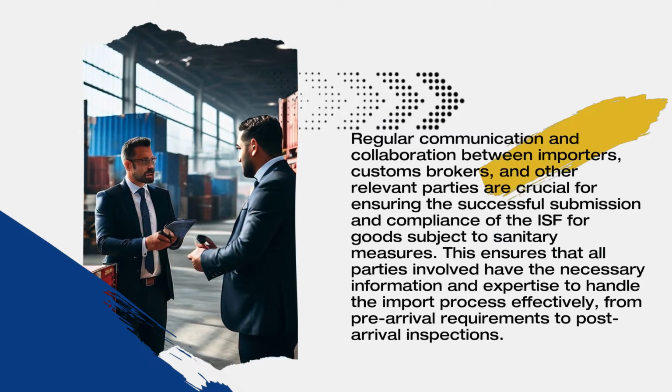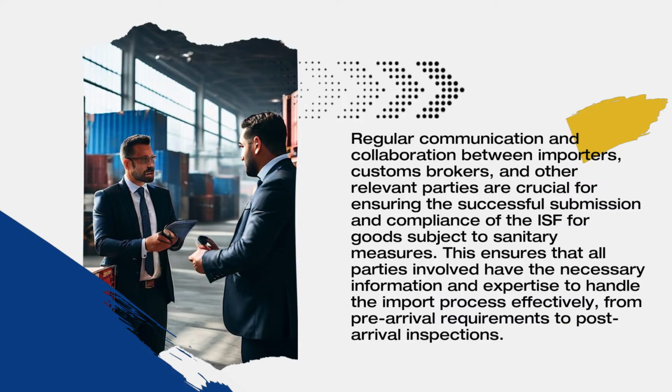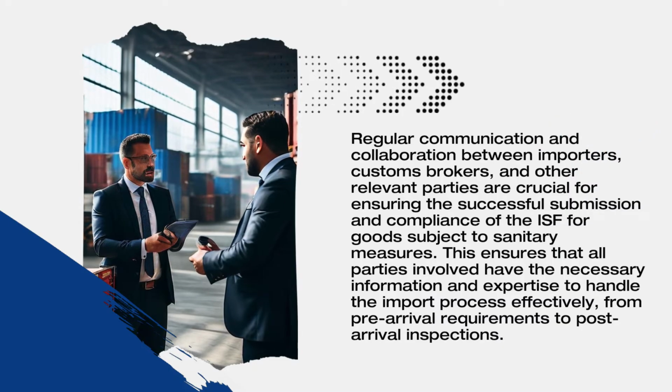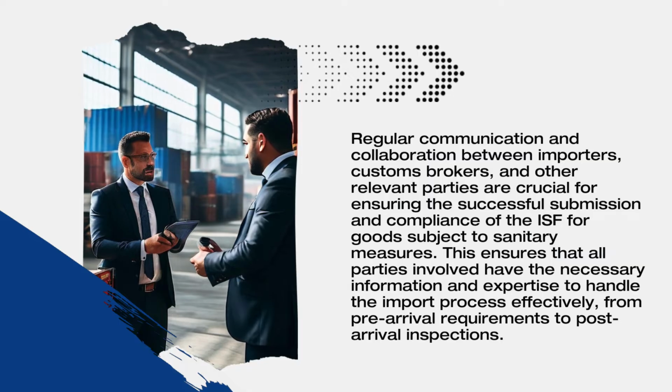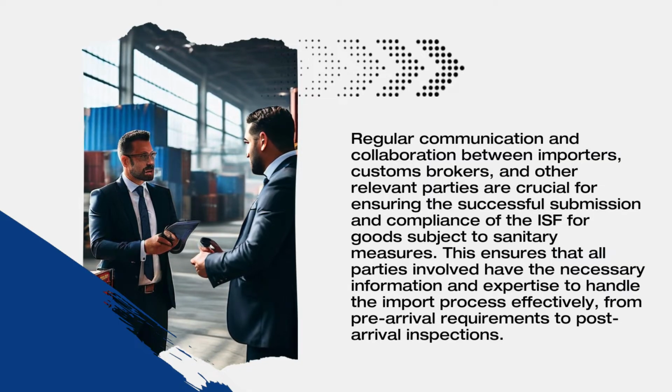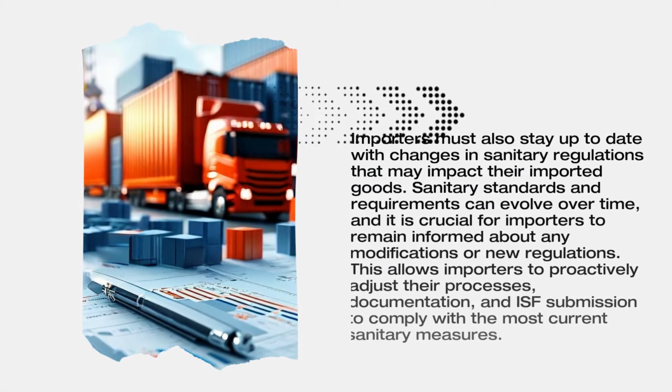Regular communication and collaboration between importers, customs brokers, and other relevant parties are crucial for ensuring the successful submission and compliance of the ISF for goods subject to sanitary measures. This ensures that all parties involved have the necessary information and expertise to handle the import process effectively, from pre-arrival requirements to post-arrival inspections.